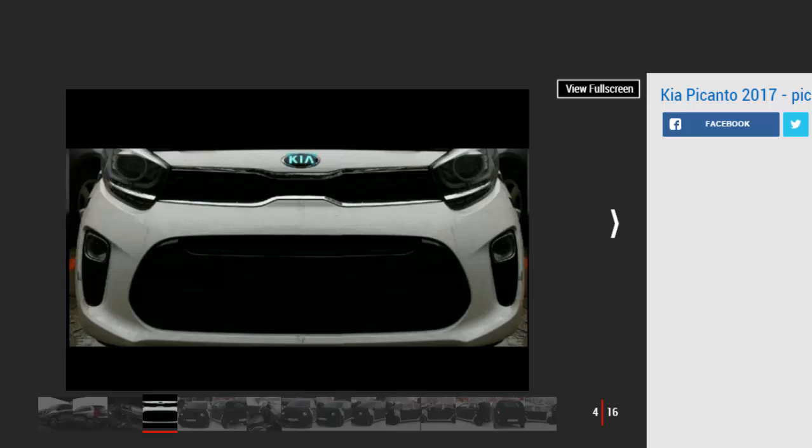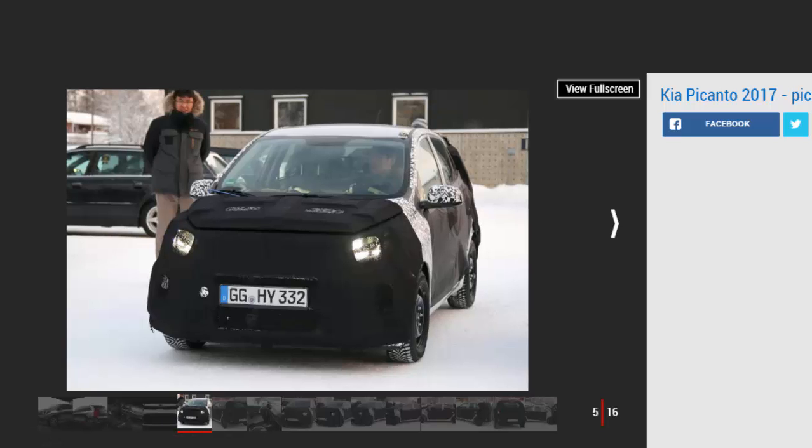More upmarket-looking seats also feature on the new model, with a part leather construction. That's likely to be reserved for top-spec models, though. A 5-speed manual gearbox will be offered, but an automatic will also be available, as seen in the sketches.